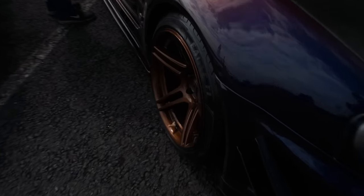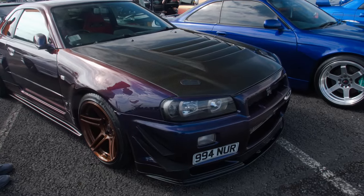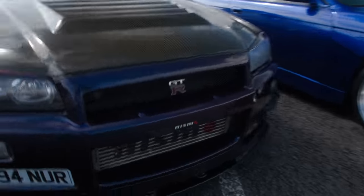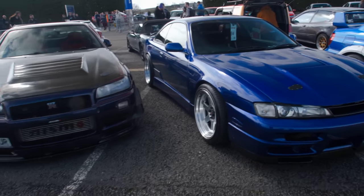Look at these dust caps. These are brilliant. Look at those. It's hilarious. So yeah, midnight purple R34. Super cool. It's got a Nismo front mount intercooler, and then we got this S chassis car next to it too. So these are two pretty cool cars.